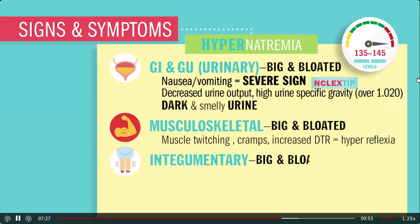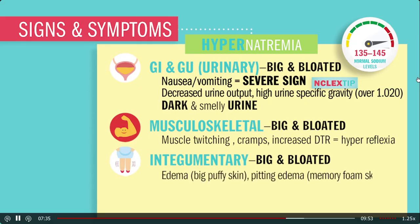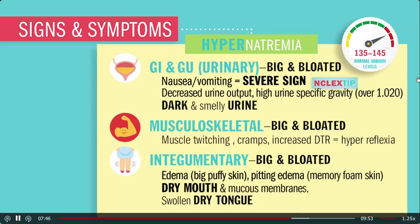Now, the integumentary system, big and bloated, kind of like a waterbed. So the skin's going to be big and bloated, known as edema, which is big, puffy skin and kind of looks like that waterbed. Now, pitting edema looks kind of like memory foam when you push it. You'll also have dry mouth and dry mucous membranes, a red, swollen, dry tongue. Please make sure to write that down, big NCLEX tip.